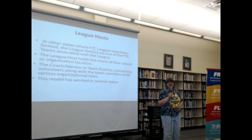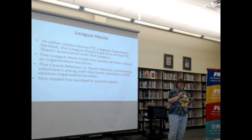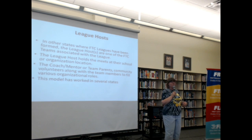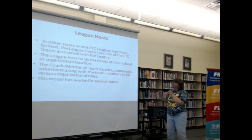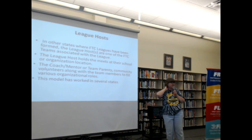Now, it is possible that a league host will also morph into being the league championship host, and in that case, yes, indeed, that's going to get you somewhere, because you're helping organize a full event with judging and full rounds and elimination rounds and volunteer food and so on. So the league host can be a coach or mentor, or the team parent. The team parent can step up to be that league host person, that main contact.